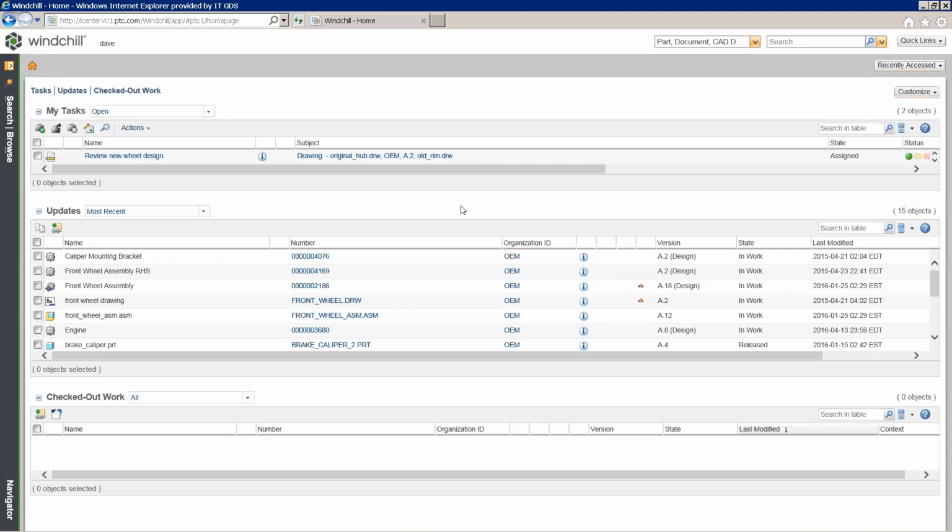So here, this is our standard Windchill splash page you can access from your favorite web browser. In this case, this is from, I believe, IE. So first thing I'm actually going to do is navigate to the data that we're going to be looking to change, and do a quick tour of some of the change objects that are relating directly to that specific piece of information.